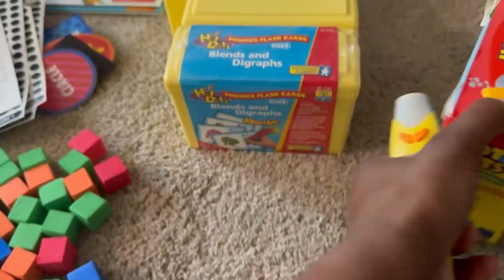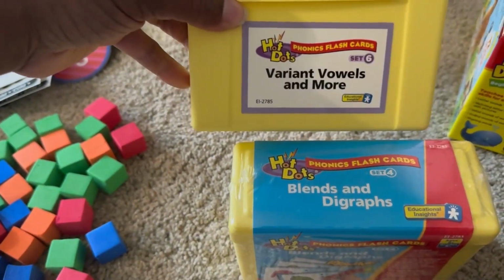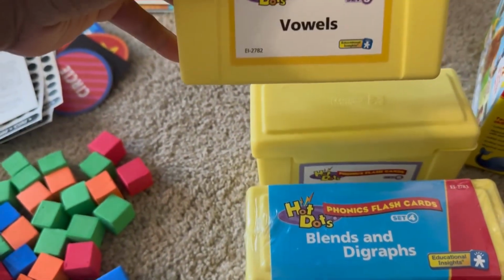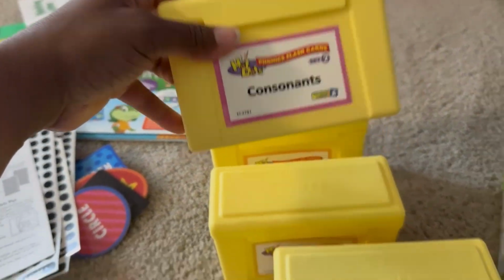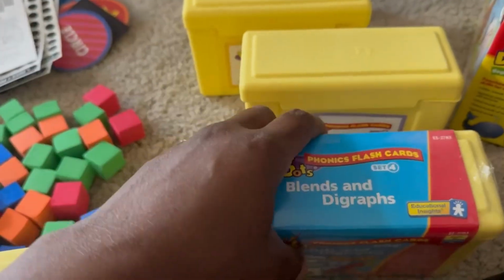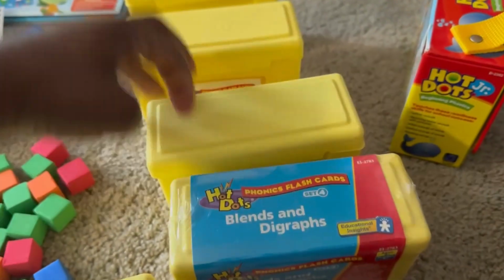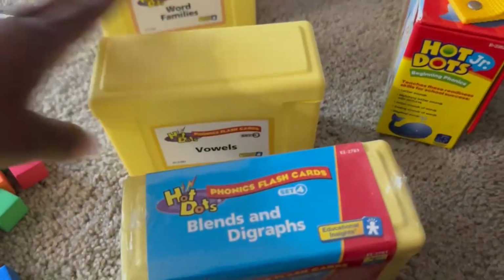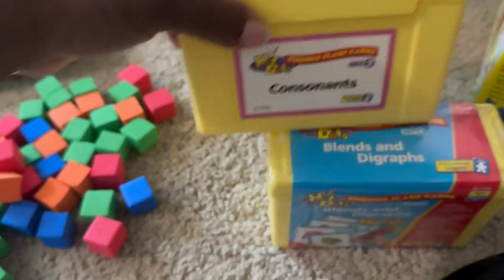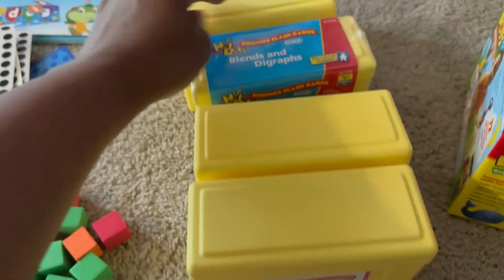And then I have all of these different boxes. So I have blends and digraphs. I have variant vowels and more. Vowels, word families, and consonants. And there's different levels. Let's see, this says set 6, so I think that's like the highest level, I believe. Then there's set 3, 5. So I pretty much have all of them. Yeah, so I have all the sets. So 2, 3, 4, 5, and 6.